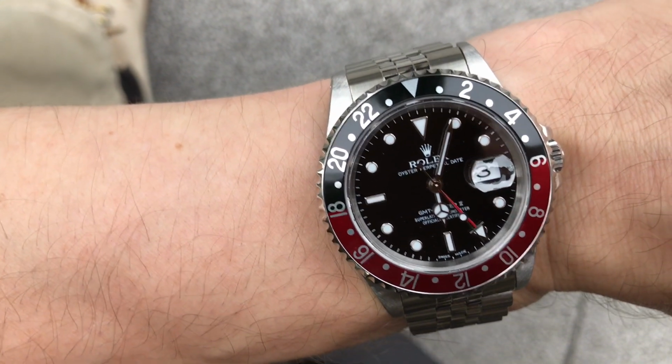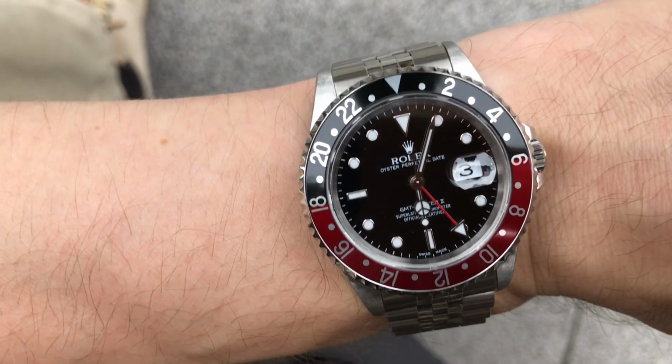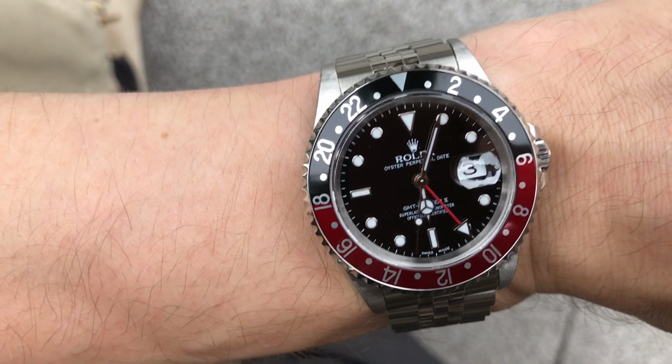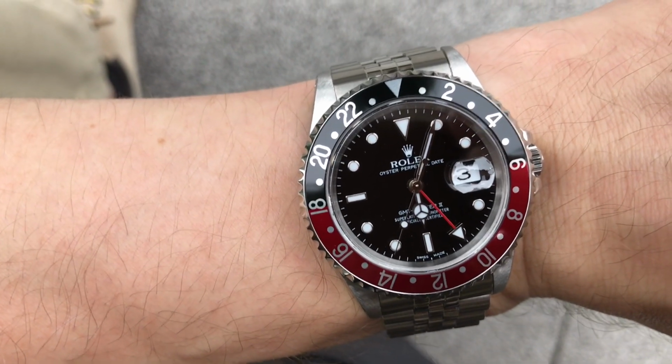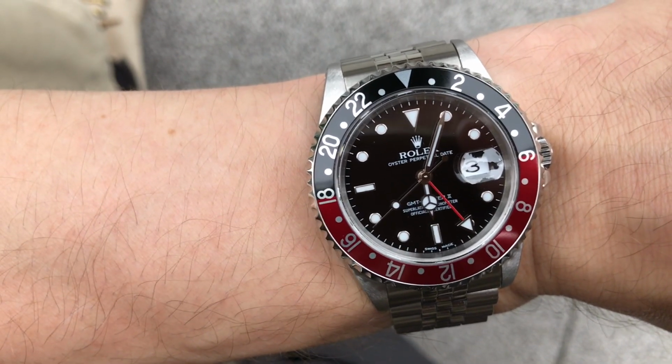I mean, there's a lot of evolution in this watch, and it's neat to appreciate and see all those little elements and how they've come together to make what I think is the pinnacle of the GMT line.